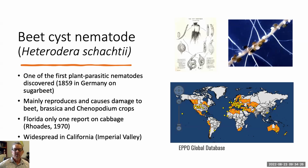So if you look at the global map, you see it's got a worldwide global distribution, but mostly in more temperate regions. So it's not very common in the tropical regions of the world. So this is more a type of nematode that prefers temperate climate conditions. You can see the picture here on the top. It's the cysts that these nematodes form on the outside of the roots, which start out as white and then they turn brown, but they can be pretty easily seen with the naked eye.